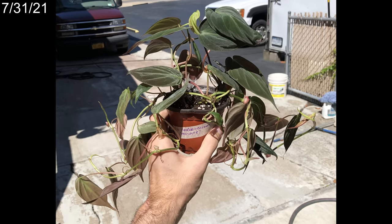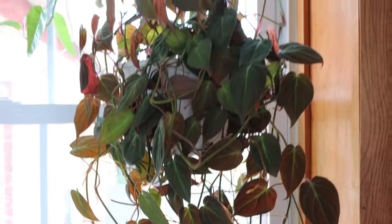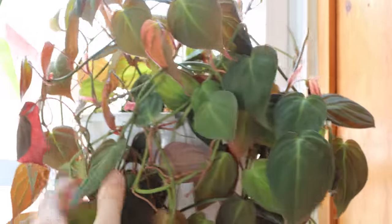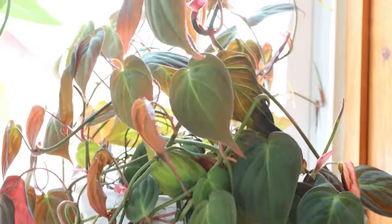I got this July of last year in a 4-inch pot. It has grown tremendously. The pot that it's in is not the hanging basket, but it's in a smaller pot because these have small root systems.